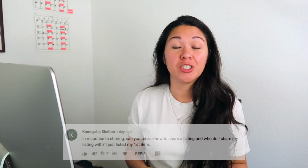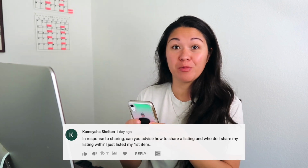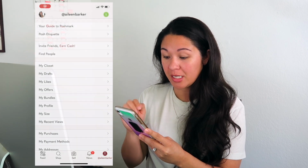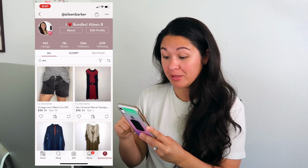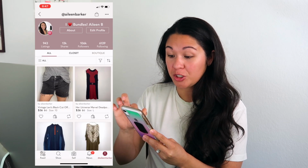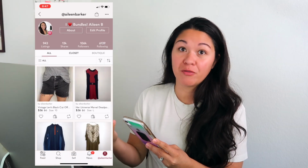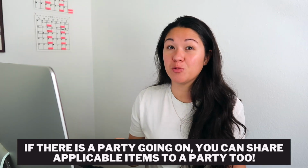Another really common question is how to share an item on Poshmark. So I'm going to grab my phone and show that to you as well. What you want to do is open the Poshmark app, click on your name and click My Closet. You're going to see your items there. Then all you need to do is click the button that looks like two arrows and then click Share to My Followers. When you share your items every day, you just share to your followers. And I recommend doing this at least once a day.